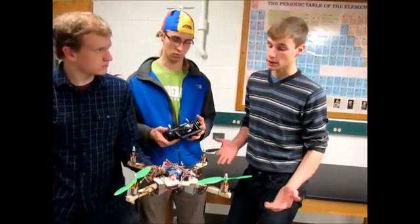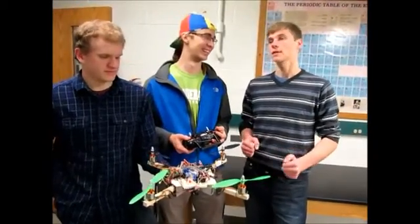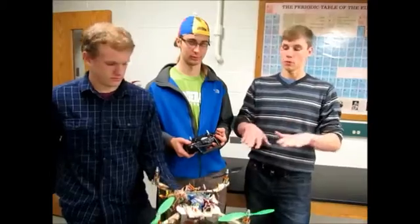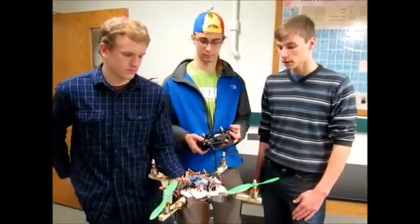The other nice thing about having an autonomous quadcopter is that it makes it a lot easier to learn to fly. Instead of having to constantly control the throttle and make sure you don't go too high or crash into the ground, you just flip the autonomous switch, and suddenly you're just hovering and you can play around in that plane instead of having to deal with the elevation.